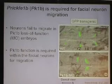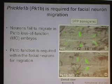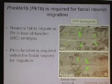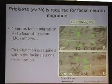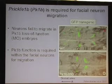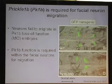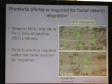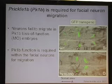So we're interested in identifying some of the genes that regulate this process, and one gene that we've identified is called Prickle 1b. This gene is expressed in the facial neurons as they're migrating, and loss of function of Prickle 1b results in their failure to migrate. So this is illustrated here on the right. This is a wild-type embryo, and this is the GFP transgenic again, and you can see that the neurons are all residing in rhombomere 6 here. When we lose Prickle 1b function, the neurons fail to migrate and are all found in rhombomere 4.